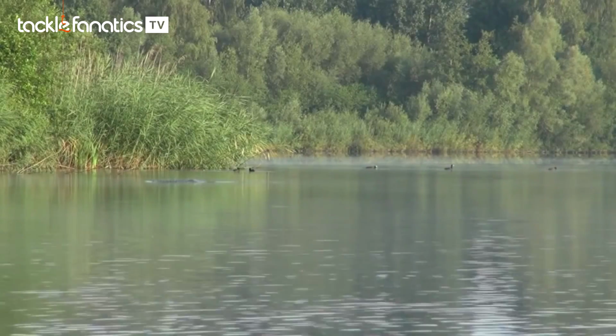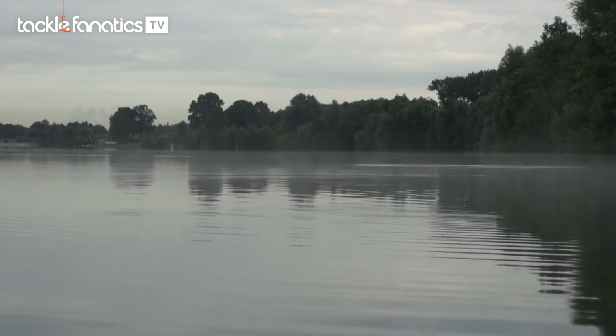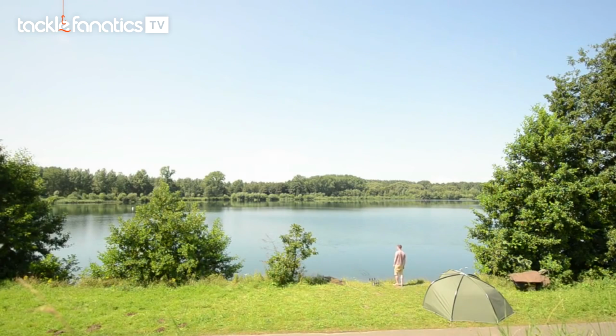Without any doubt, my top tip is let the fish show you where to fish. Say you've got a lake that's 100 acres with 100 carp in it. You know, they're going to be grouped together. They're not all going to be dotted out, 1 fish per acre. There's going to be acres and acres of water without fish.